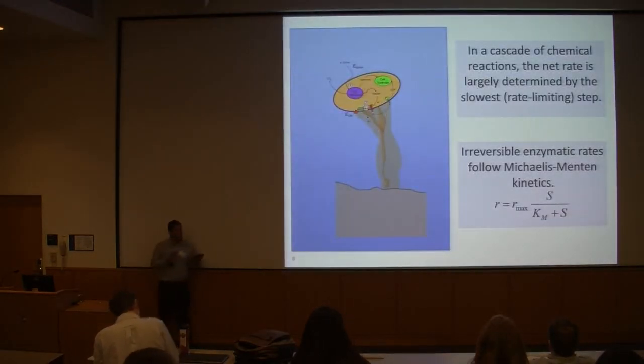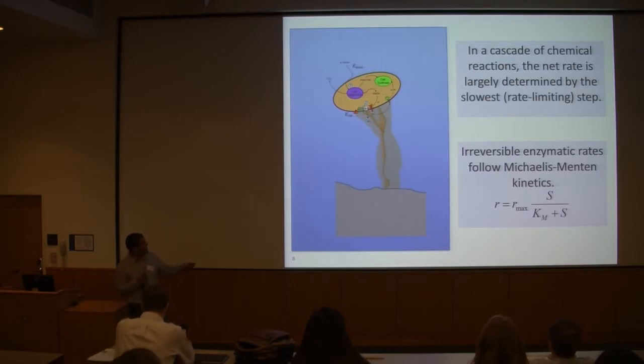Coming from a chemical engineering perspective, I like this type of statement. It says, in a cascade of chemical reactions, the net rate is largely determined by the slowest rate limiting step. And I put here a schematic of a single cell and how that single cell has different reactions occurring, and that net rate of electron flow will be determined by the limiting step.